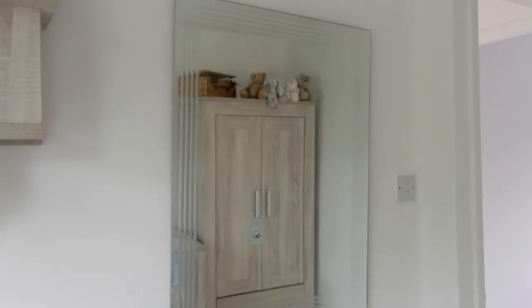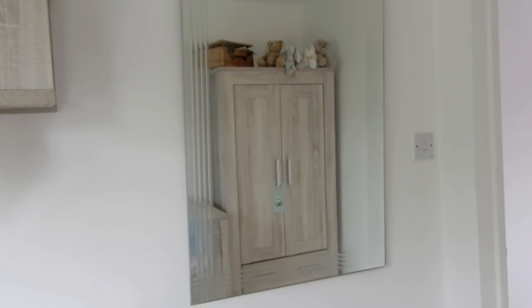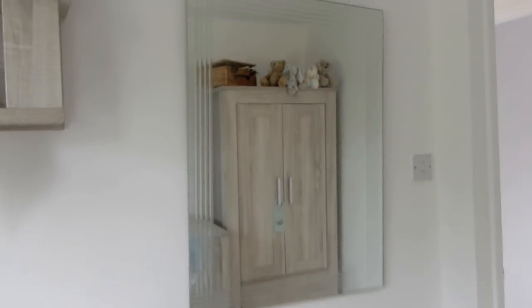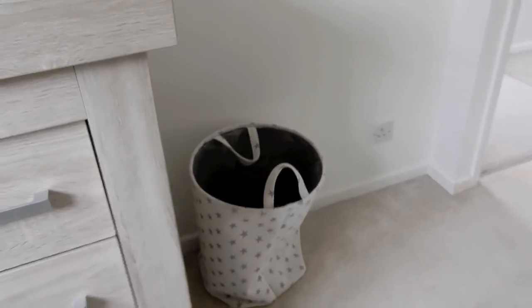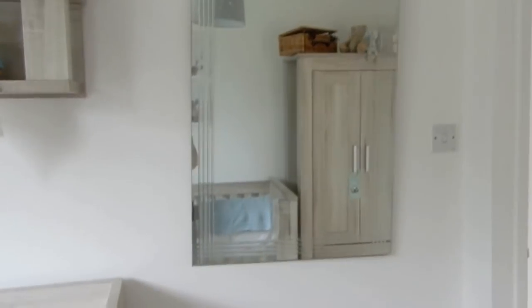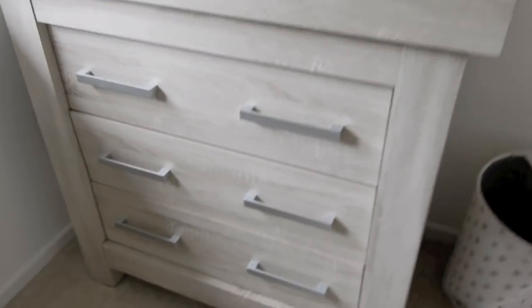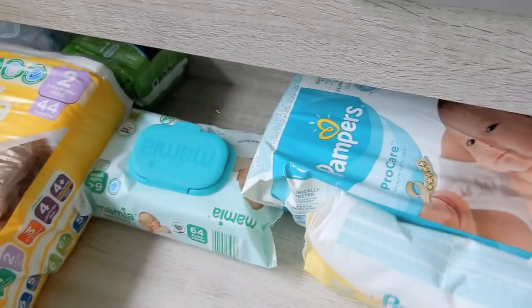This mirror is definitely not going to stay, but at the moment Paul's using this room as a sort of dressing room because he's not in here yet. So it'll stay for now, and I'm going to get a cute little mirror. Although people have said that you shouldn't get mirrors for babies' rooms because they get distracted when they're in bed at night and they don't go to sleep. Again, in here we've got a full stock of nappies and wipes, just extra storage.